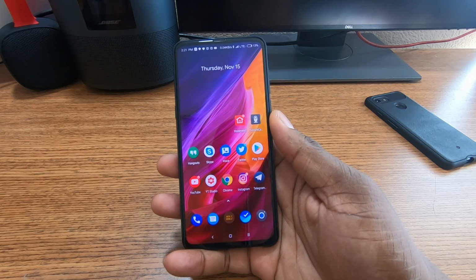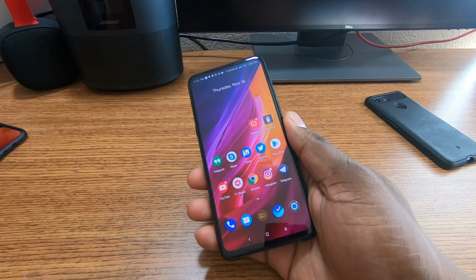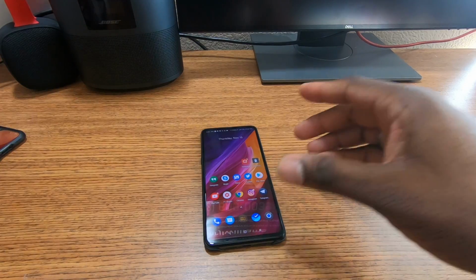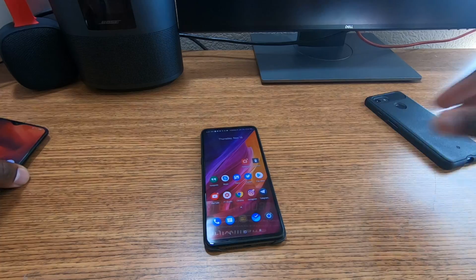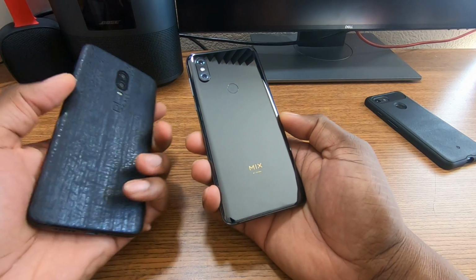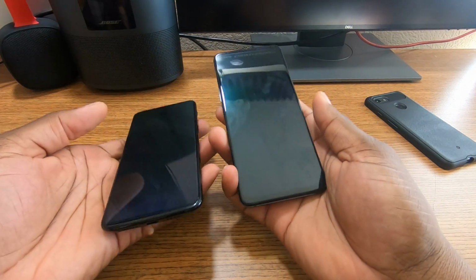So the first thing I noticed when using this phone, when compared to using my OnePlus, is it's the same size as the OnePlus. You know what I'm saying? So there's nothing like it. Let me take this, I'm gonna take the case off of this. Gosh, that's beautiful. That is just beautiful, man. If I didn't have a skin on here, I would be able. Maybe I'm gonna try to find a skin for this. But these will pretty much probably look the same as far as that goes.